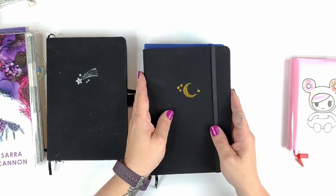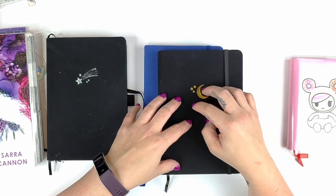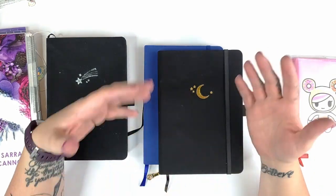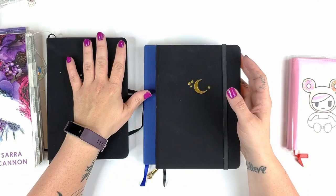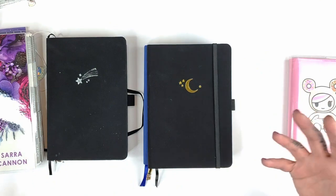I want to set one up as a diary for some of the books that I'm reading on tarot and different things like that. And the other one as just other types of things that are kind of witchy.